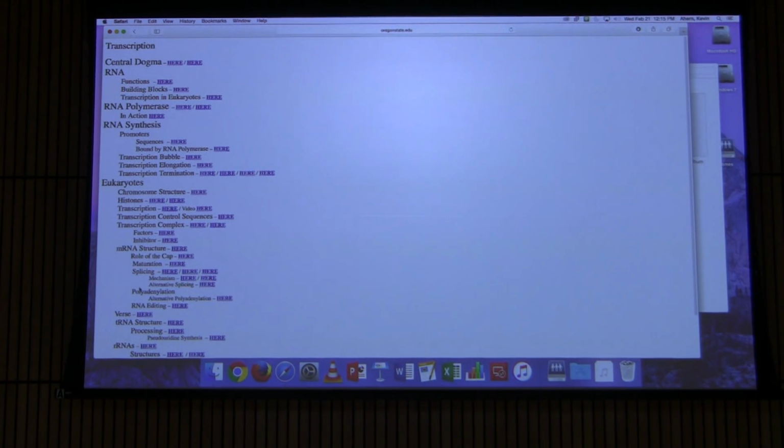And no, I'm not going to ask you, what is the difference between transcription and translation? But you're going to reveal in your answer to me that you don't remember the difference, because it happens every time. And about 20% of the class will do that. That's embarrassing. Okay? So make sure you understand what's happening.